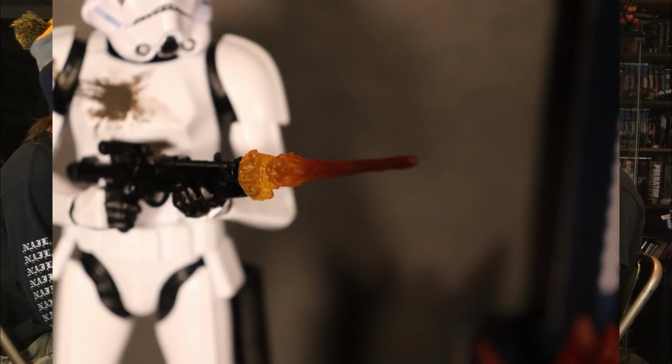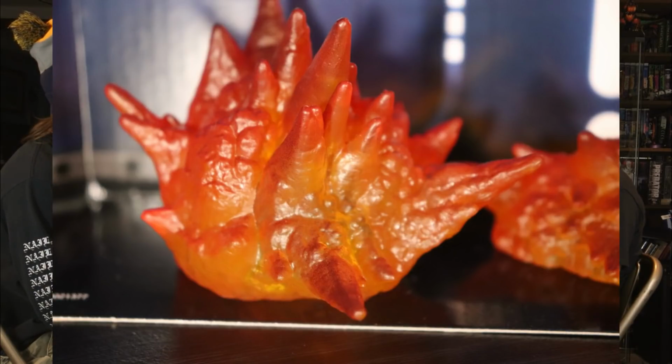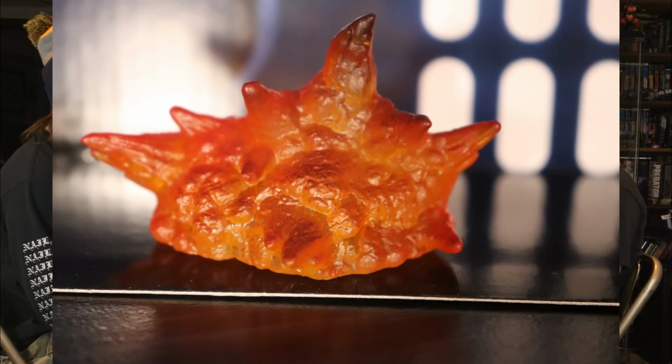Even though the blasters don't really shoot like that in Star Wars, but hey, who's really paying attention? I have mine on Forlom. If you can't see that in front of you, I really dig the way that looks. And it comes with a nice Death Star background piece, which would be awesome if more Black Series figures did that. It's such a good package for only an extra 10.